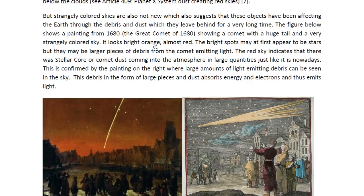And you can see it looks bright orange in places, almost red, and there are bright spots, which may at first appear to be stars, but they may be large pieces of debris from the comet emitting light. And this is also what we seem to have here. Now, the red sky indicates that there was stellar core comet dust coming into the atmosphere in large quantities, just like it is nowadays. And this is confirmed by this painting on the right, where large amounts of light-emitting debris can be seen in the sky. So these are definitely not stars. We can see in this painting that they are not stars. These are large objects in the sky that are emitting light.